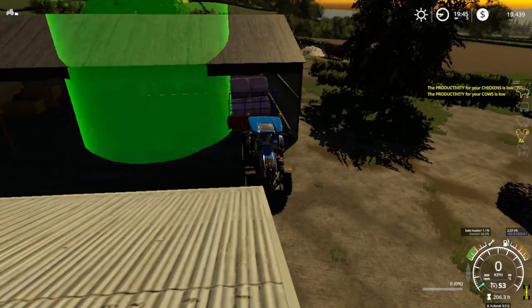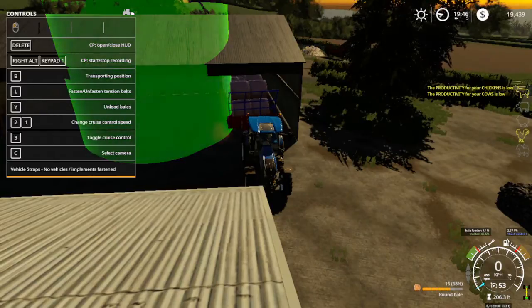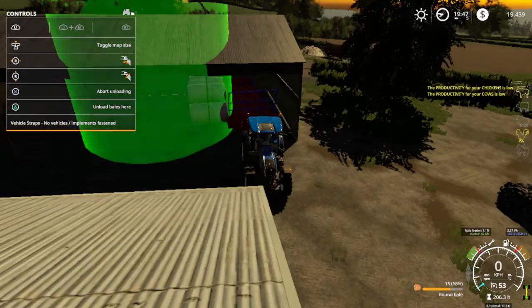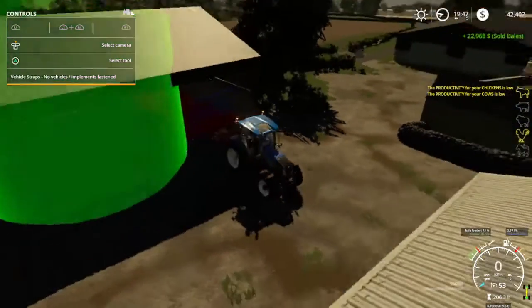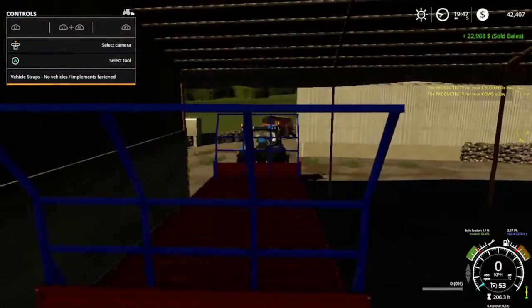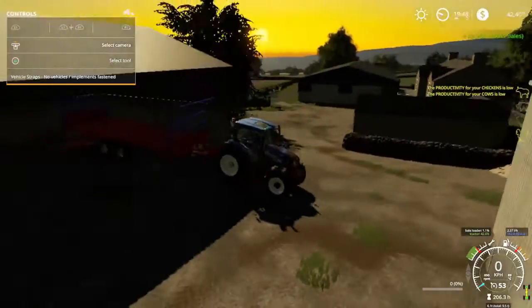So what we want to do here is unstrap and unload. No, other way. Stick them down there and they're gone. So that's actually not too bad. 22,000 liters, $22,000 there.